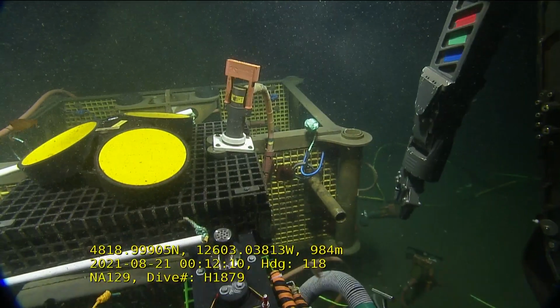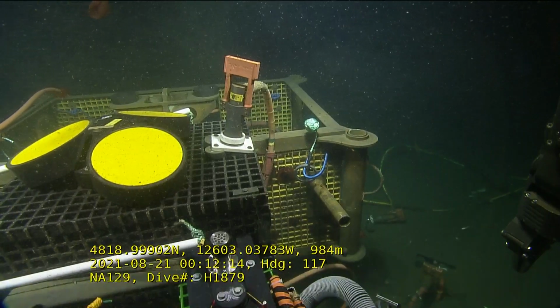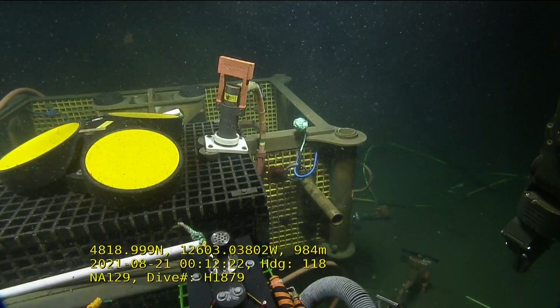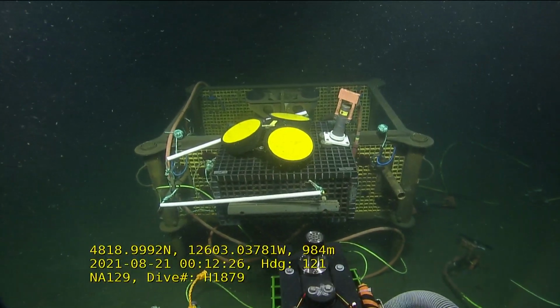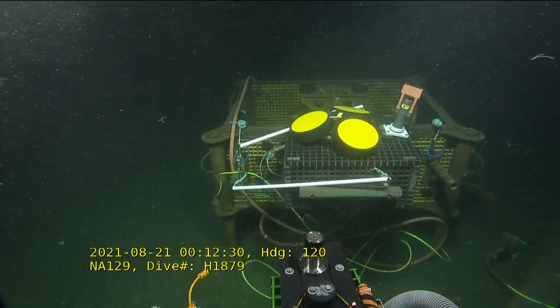Trevor, full wide. That's great. Can we circle back over to the CTD? Yep. And where's it going to go eventually? On the monument. So I'm going to go to my left then. Okay, we're good there. I've got nothing to my left, do I? Correct. I think so.